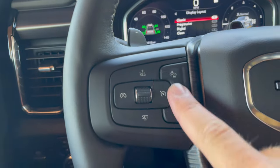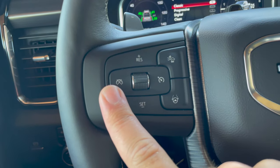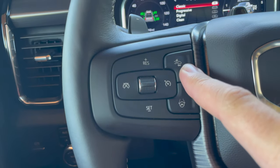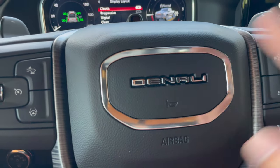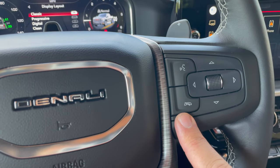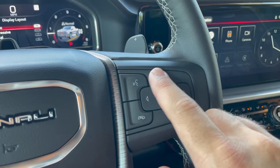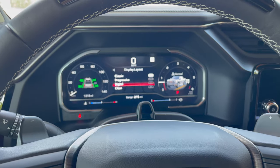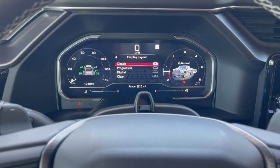Over here on the left, you have the Super Cruise controls, or the cruise control settings rather, and then this is the Super Cruise button. This is the following distance indicator. Denali badge right here dead center in case you ever forget what it is that you are driving. Push to talk here, end call or mute of the system. And this is the five-way joystick style toggle to control the actual IP.